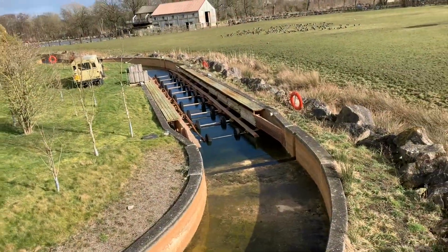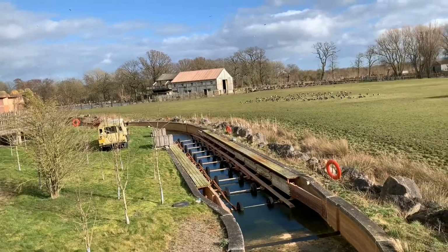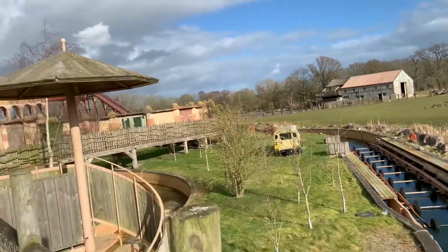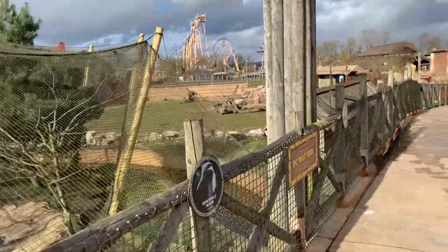Right then, so we've made our way over here now. Just got you a few more shots of the Lost River ride and how that's being kind of drained out. You can see there, that's where it normally stops. You can get a view over the giraffe and zebra enclosure. But basically, we've just seen Mumbo Jumbo going around, so we're gonna head towards that.